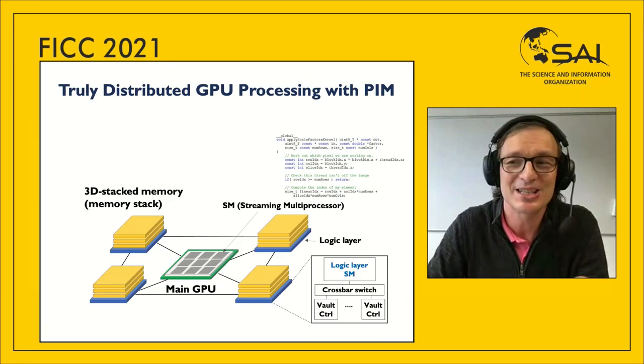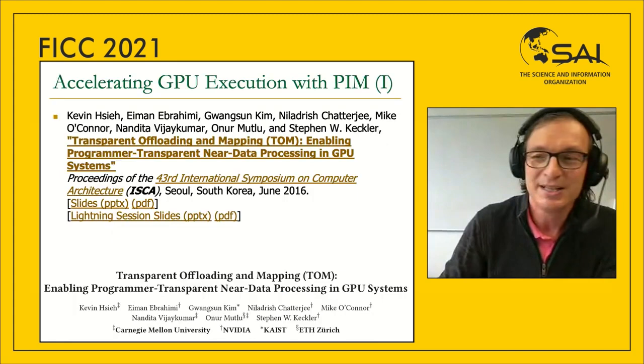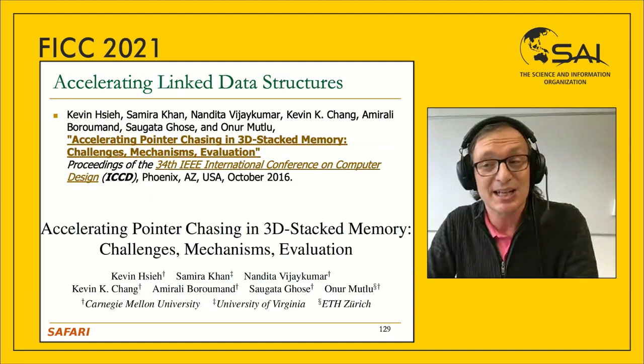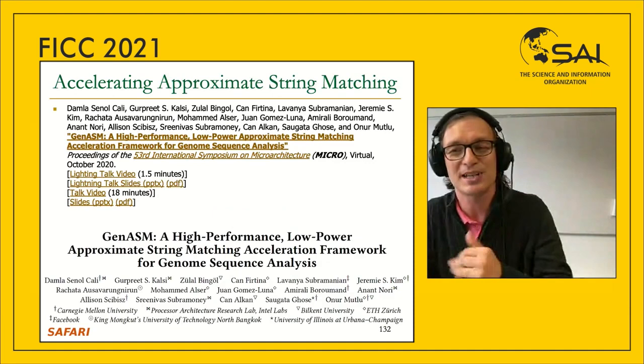Let me cover some issues very quickly, and then we're going to conclude. We can do truly distributed GPU processing with processing in memory as well. These are some examples. I don't have time to go over them, but I'm happy to talk about them. We can accelerate linked data structures, like pointer chasing structures used in databases, inside the memory. We can accelerate climate modeling very close to memory without moving data as much between memory and the processor. We can accelerate genome sequence analysis, as I mentioned earlier, approximate string matching used in genome sequence analysis, as well as other applications.